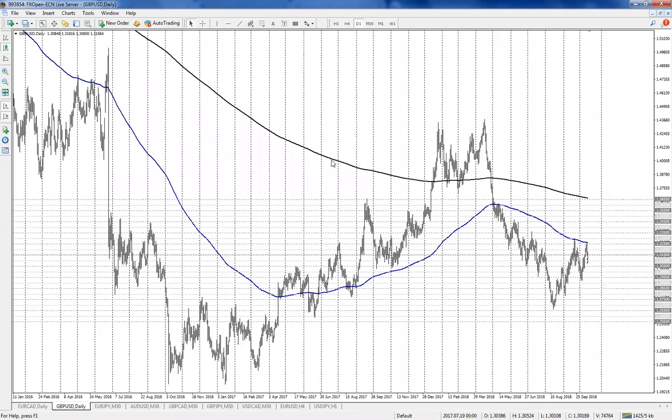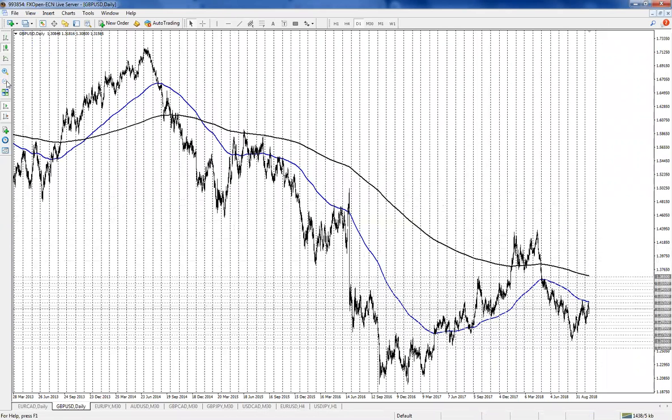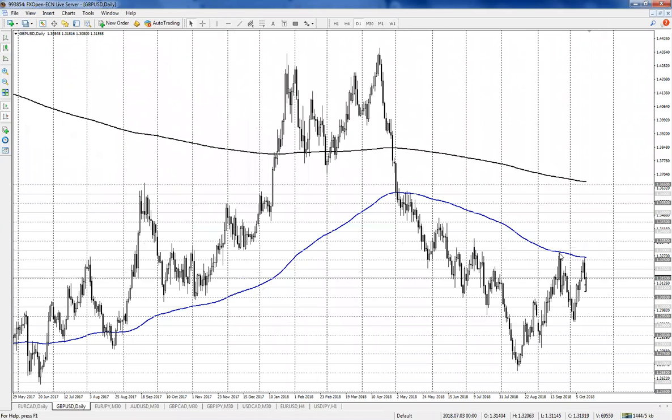Now, looking at a longer term view, we can see that the market is still in a downward spiral. EMAs are safely above market price. Market just tapped here, touched the big figure 1.33, one touch, market moved away, came back in again, 1.3250, tagged it, and the market pushed back down.